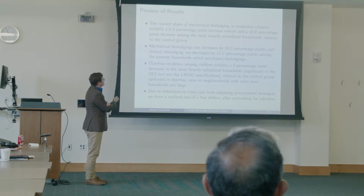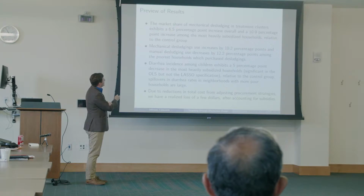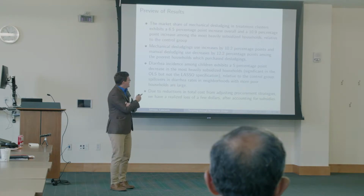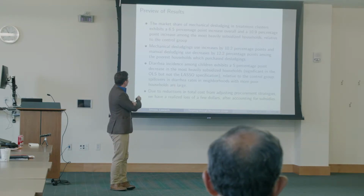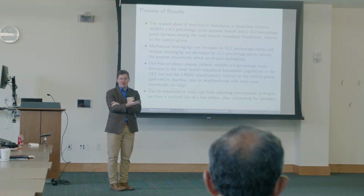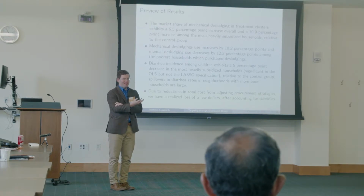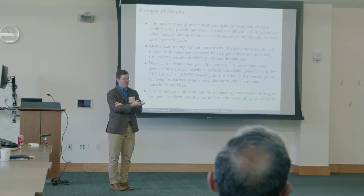Right. So the market share of mechanical desludging in our treatment clusters in a pooled regression is going to go up 6.5%. And if we look at the most heavily subsidized households, it's going to go up 10.9%. And what's going on is, in the richer groups, their market share for mechanical services is already very high. So there's not a lot of room to improve. And price, giving them subsidies doesn't really move the market very much.